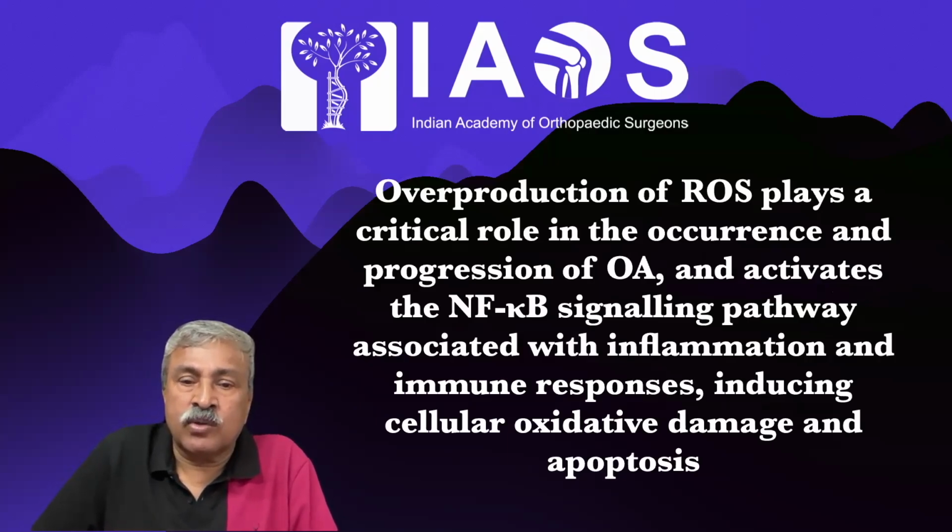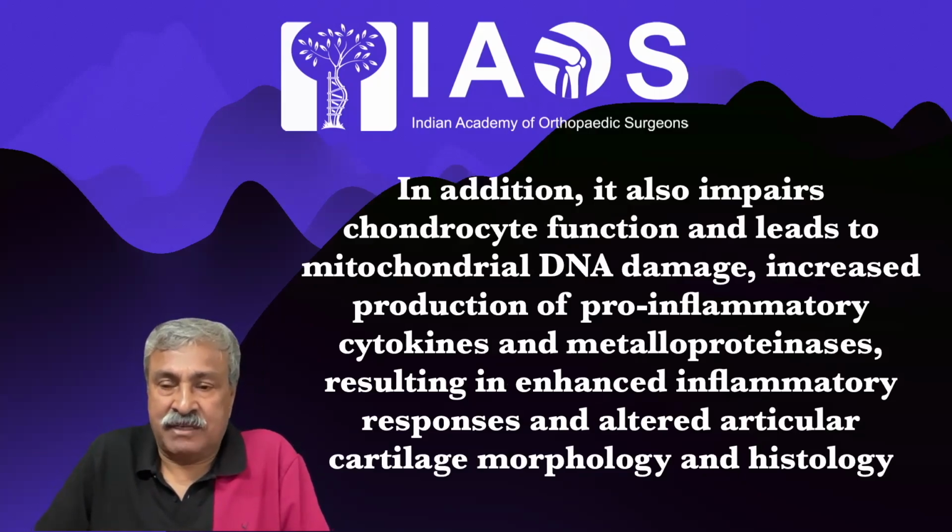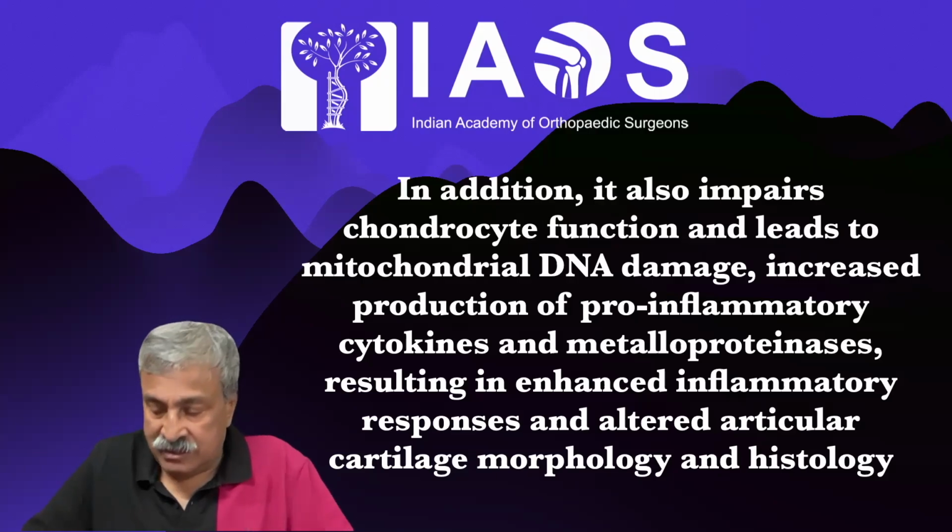Overproduction of the ROS plays a critical role in the occurrence and progression of the osteoarthritis of the knee and activates the NF-kappa B signaling pathway associated with inflammation, immune responses, inducing cellular oxidative damage and apoptosis. In addition, this also impairs the chondrocyte function and leads to mitochondrial DNA damage, increased production of pro-inflammatory cytokines and metalloproteinases, resulting in enhanced inflammatory responses and altered articular cartilage morphology and histology.